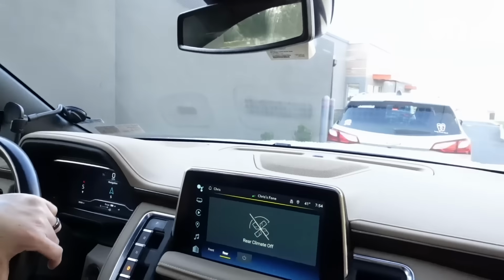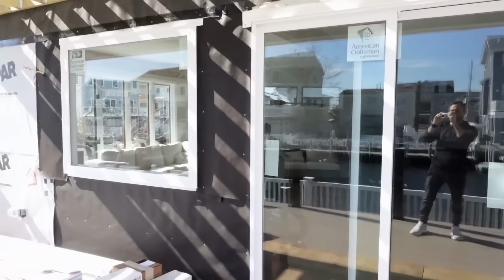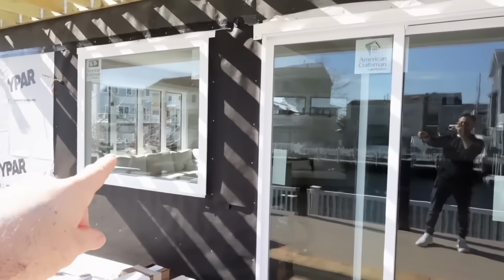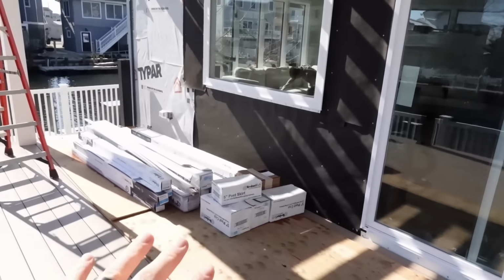Alright, I'm a bit more caffeinated now. Bringing you guys outside to show you the progress on the decks. And also, the swans are here. There used to be two doors here, right? But now we got a window and a door because it just didn't really make sense to have two doors. That way we have more patio space.